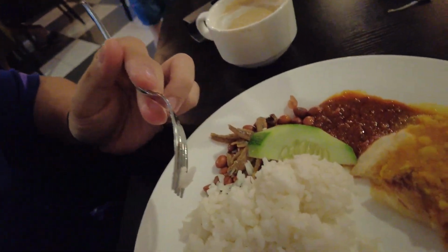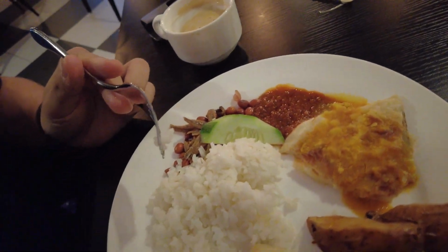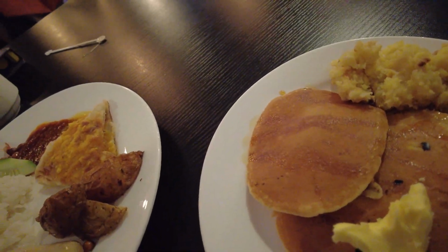Alright guys, right here, got some sausage first. I'm gonna try. And of course, what you can see from my plate over here, I have some nasi lemak, right? And also, there's the prata dal and roast potatoes and sausage. And right here we have pancakes with some apple crumble.